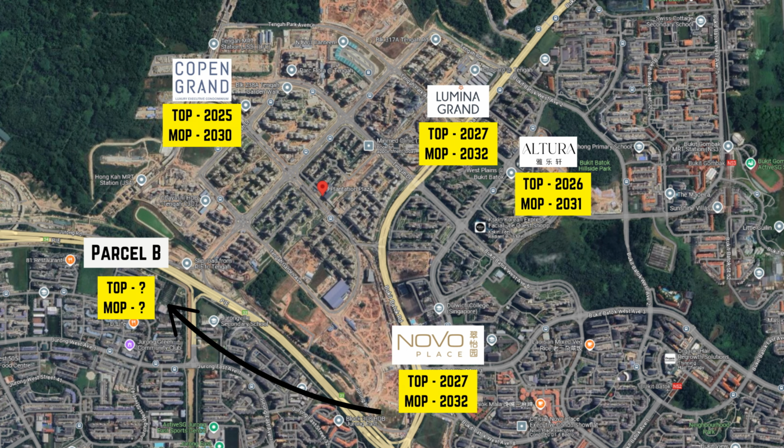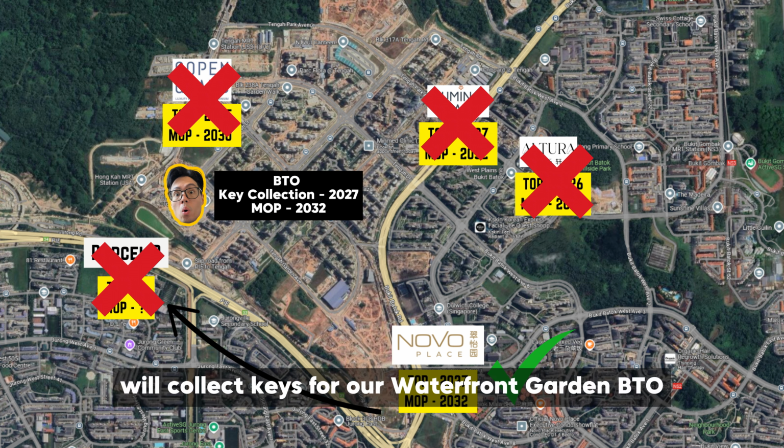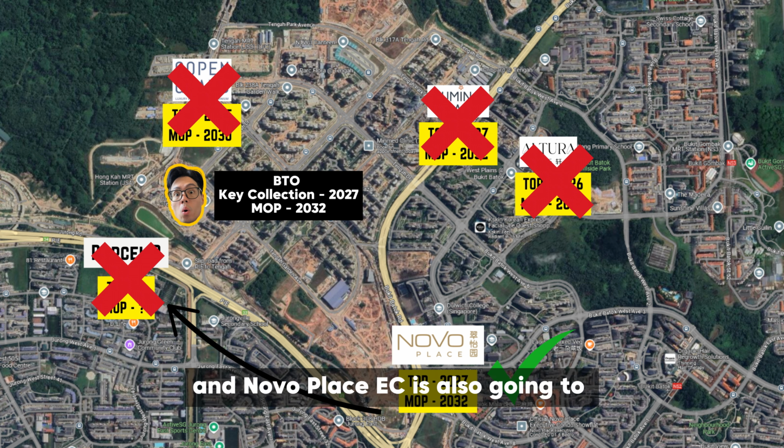So what's left on the table will be Novo Place EC for me. The timeline matches perfectly with my BTO timeline. In 2027, my wife and I will collect keys for our waterfront garden BTO, and Novo Place EC is also going to TOP around the same period.